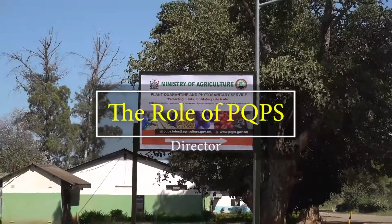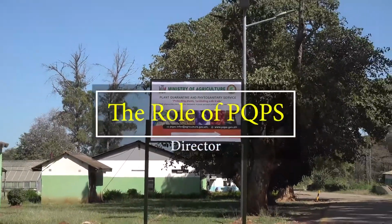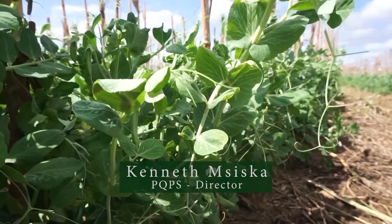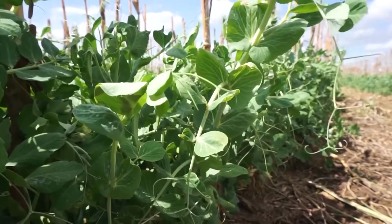Plant Quarantine and Phytosanitary Service is one of the regulatory offices under the Ministry of Agriculture. The key mandate of PQPS is to prevent the introduction of plant pests. These are pests that are associated with commodities moving across borders.